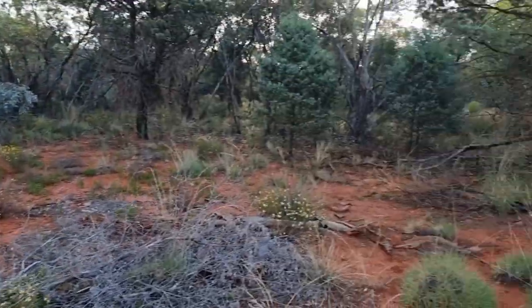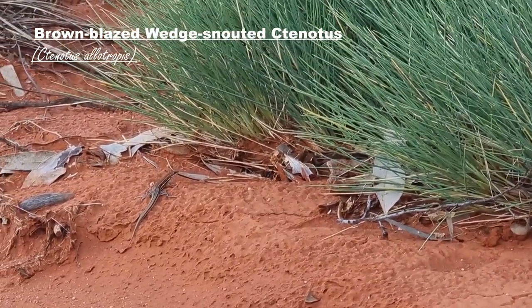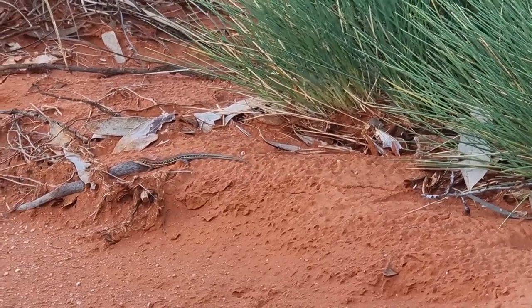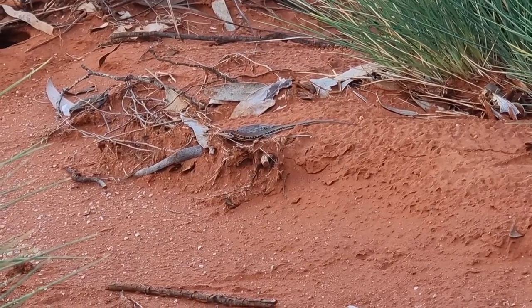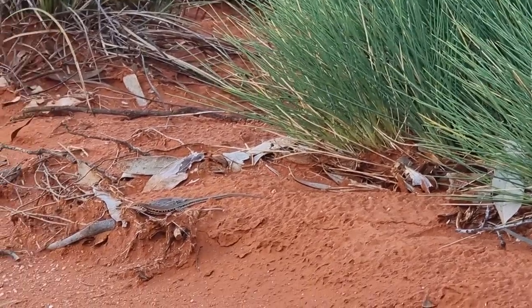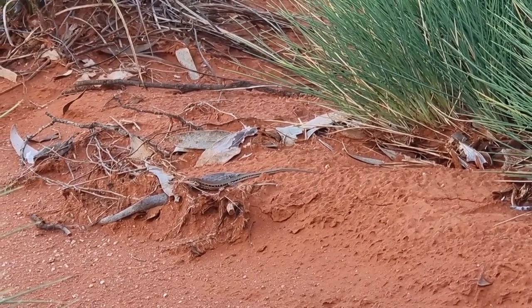Woohoo! Just found a little species of Ctenotus, or however you pronounce it. It's a pretty little guy, just hanging out on the base of this spinifex. Pretty cool.